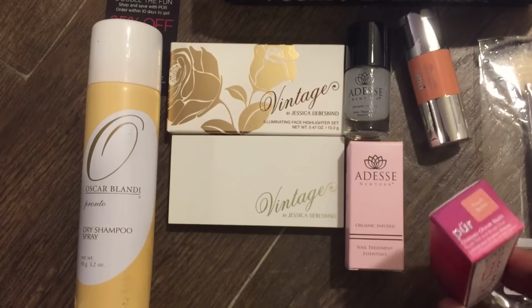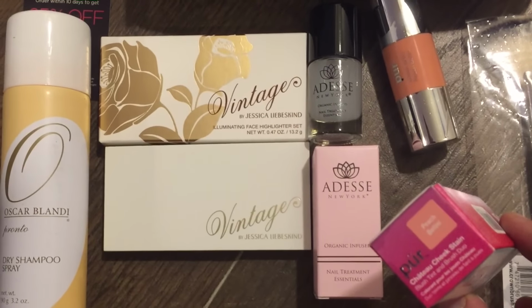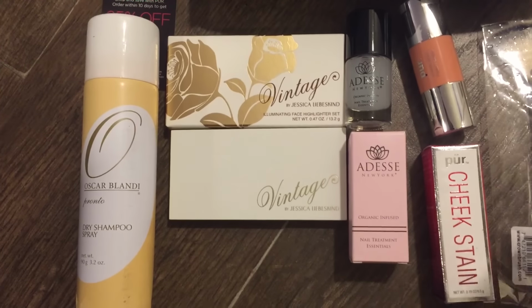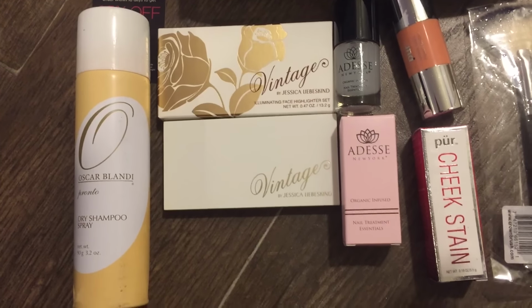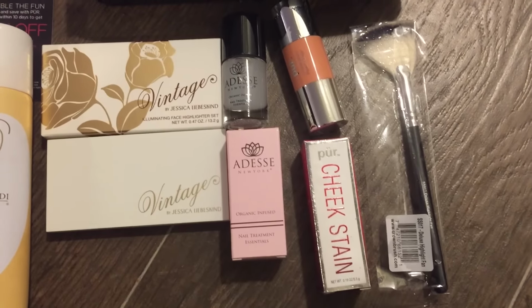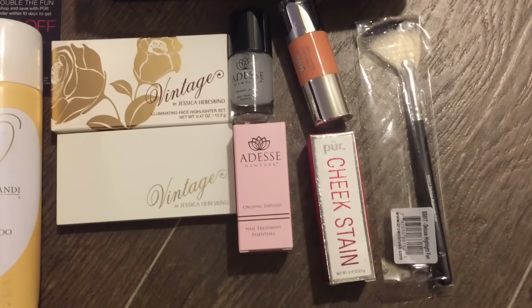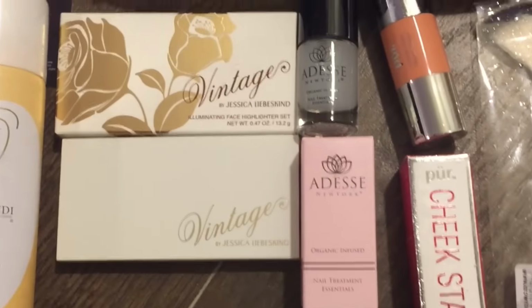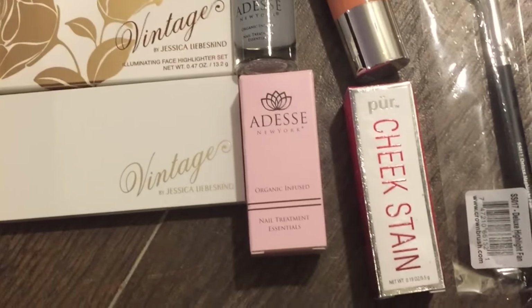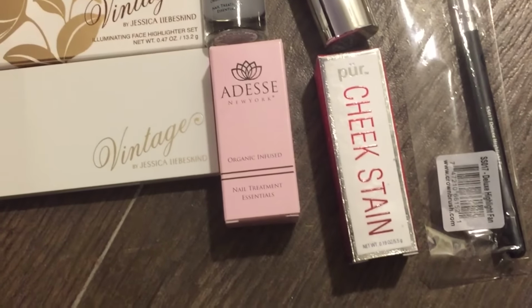But if you are wondering, this is in shade Peach Bellini, and this retails for $26. And then there's this brush. I can't believe that I am doing this unboxing sitting on the floor right in front of my main door because I honestly don't want to take all this nastiness into my studio room. So whatever, do you see that dirt there? I'm so disappointed. But this brush is from the company Crown, and this retails for $12.99.